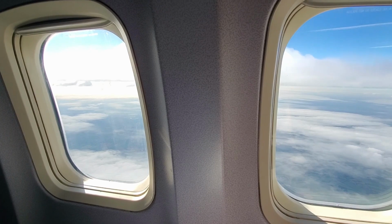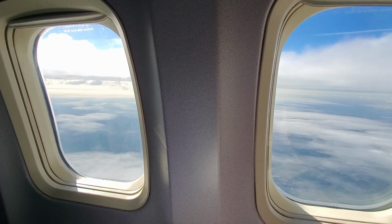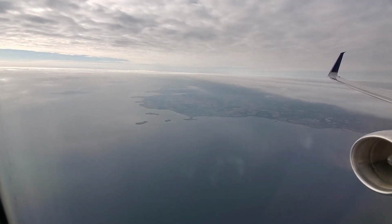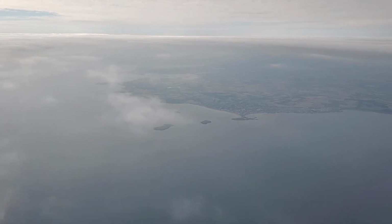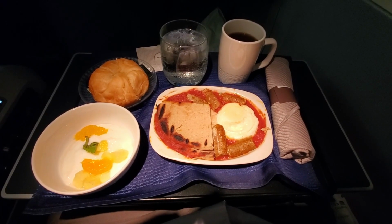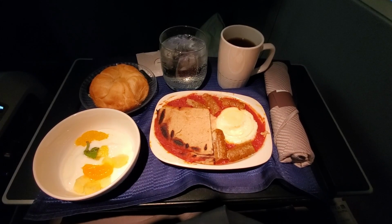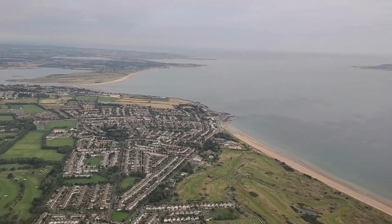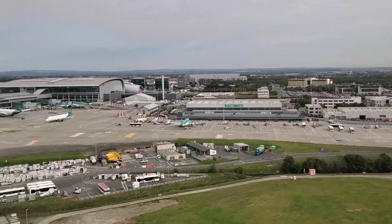After an amazing few hours of sleep in the Saks Fifth Avenue bedding and super comfortable pillow that they give you in business class, we woke up somewhere over the Atlantic. About an hour before landing, we were served breakfast, which was just okay, and honestly, gave me terrible heartburn. We glided over the beautiful Irish countryside before making our landing at the Dublin International Airport.